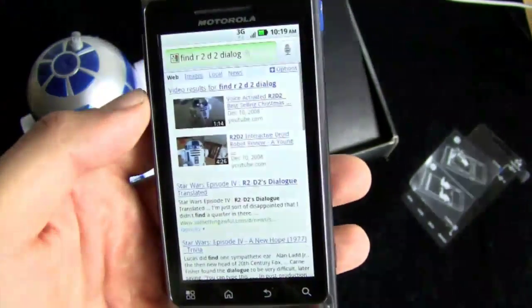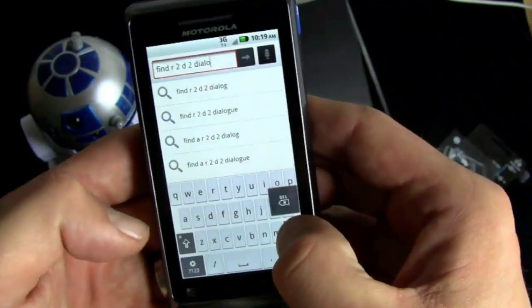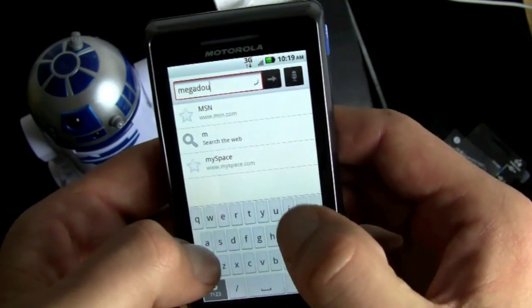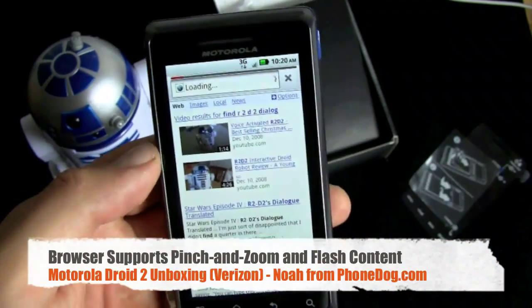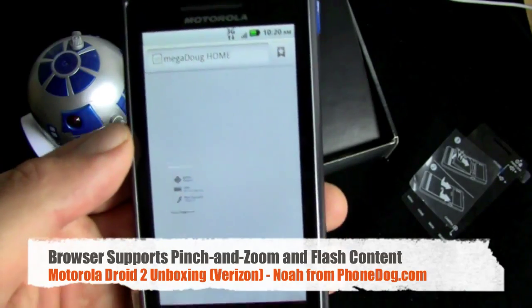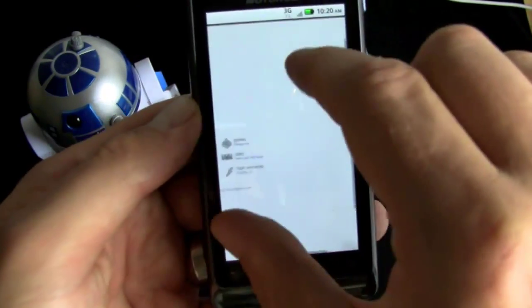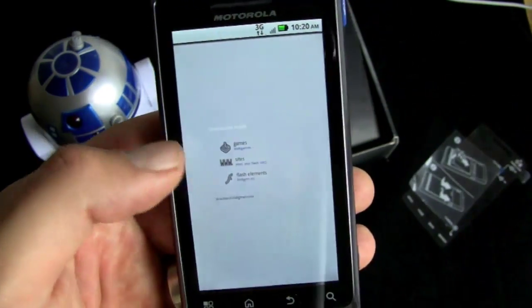We're going to go back to the browser real quick. We're going to try out the touchscreen keyboard here. We're going to go to megadug.com. Megadug, a friend of PhoneDog, who has done a bunch of stuff for us. Been to some shows with me, done some design work for us and stuff. And so he's got a site called Megadug, and we can pinch to zoom, multi-touch, works well.